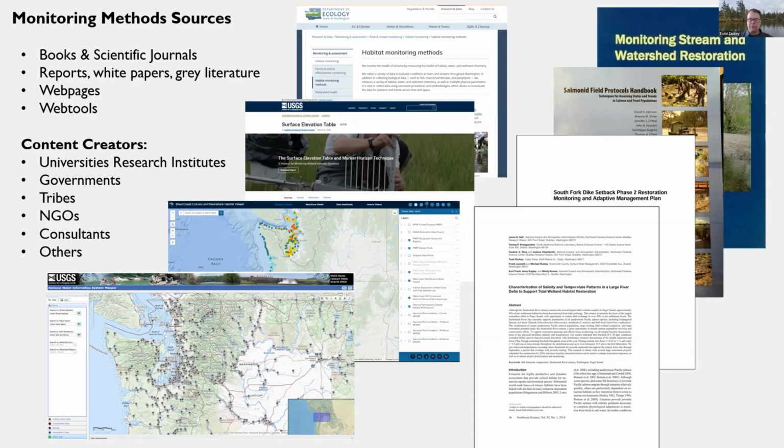But right now, I'm going to move over to giving information about the different components or monitoring elements that we did, and where we grabbed resources or methodologies and data from different areas, and where in some cases we actually just had to create our own methodologies to meet our question goals.